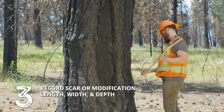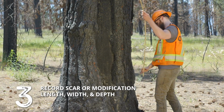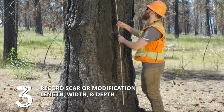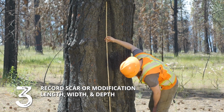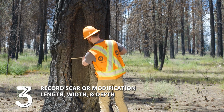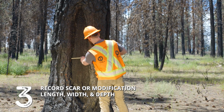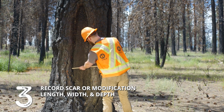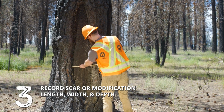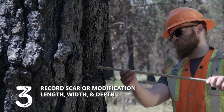Now it's time to record the scar. Using a tape measure, measure the distance from the base of the scar to the top of the peel. Be sure to note if the scar is incomplete or damaged. Then record the width at the widest point by placing the edge of the tape within the scar and measuring to the opposite side. Again, note any damage or unique features of the scar.